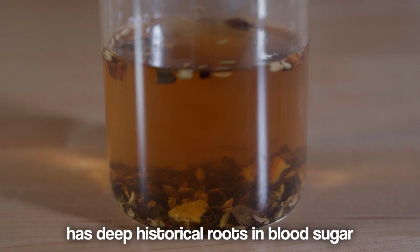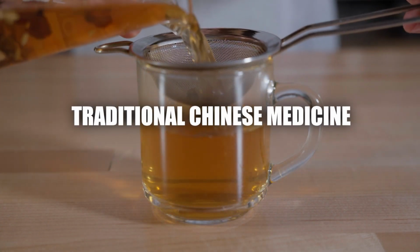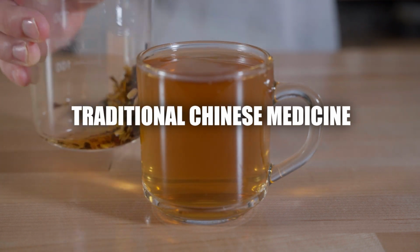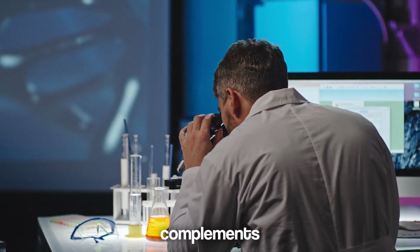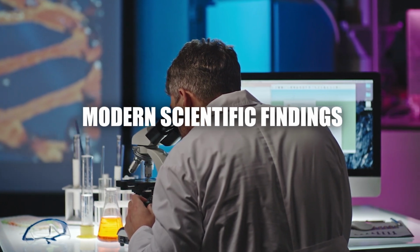Licorice root has deep historical roots in blood sugar management. Traditional Chinese medicine practitioners have used it for centuries, specifically for wasting and thirsting syndrome, their description of diabetes symptoms. This historical use complements modern scientific findings, creating a robust evidence base for this remedy.